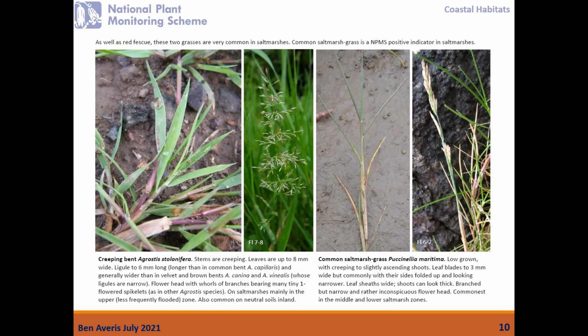And it's a fairly wide ligule as well. So that'll separate it from the velvet and brown bents, but you're not likely to see those two species in salt marshes compared with the creeping bent, which is really, really common. And the other one there, the common salt marsh grass, the flower head is not very distinct, you might say, looking at that picture, quite narrow. It's branched, but the branches don't stick out. It's like it's trying to hide itself from our view, that flower head, or at least to make itself not very noticeable.